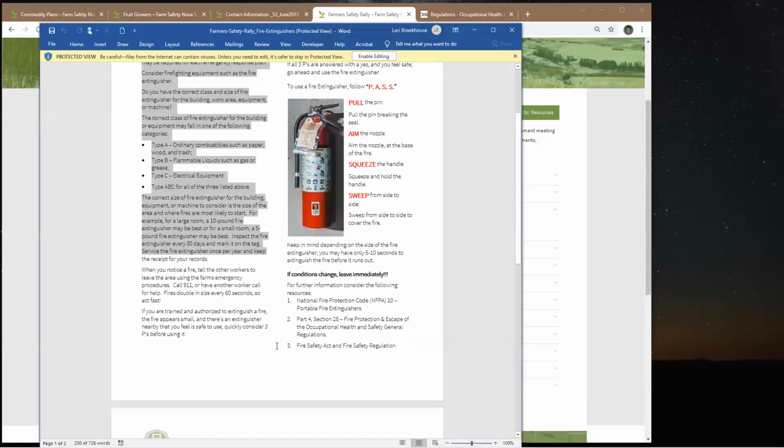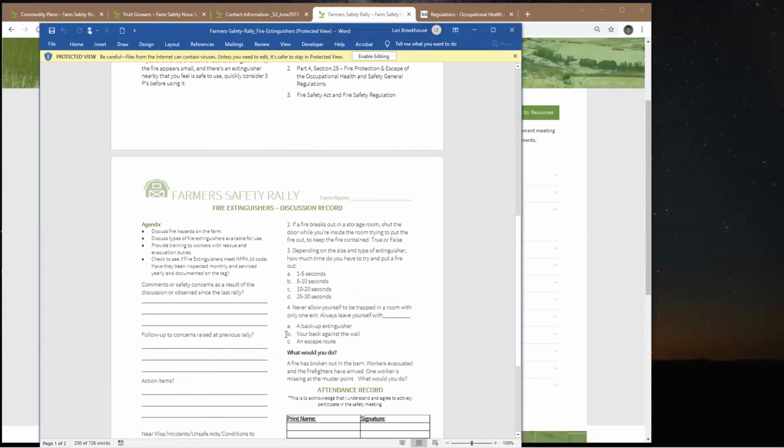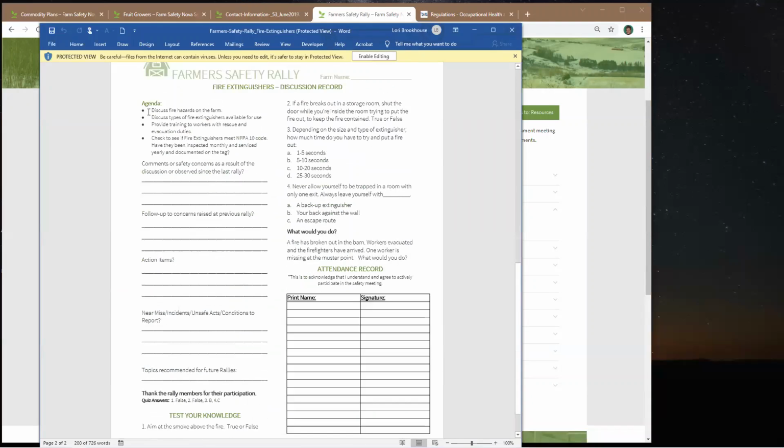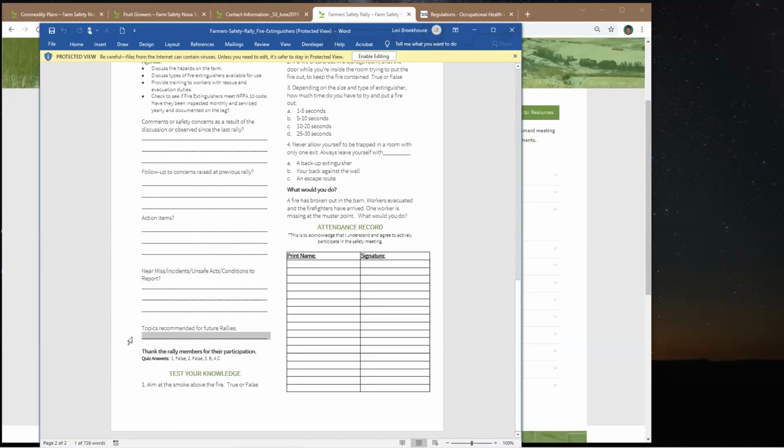information that you're going to share with your workers in that particular meeting. And then the second page gives you a little bit of an agenda, so other things you can talk about and bring up in the meeting to have your workers participate and increase your two-way communication. Then there's also questions to highlight and any action items that you might want to record. Any near misses or unsafe acts and conditions that might have come up, you want to note those. Maybe some topics for the future.